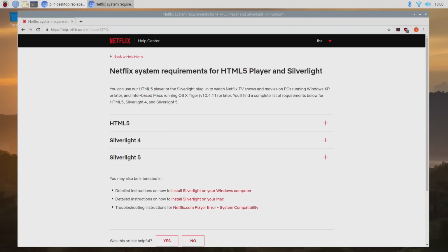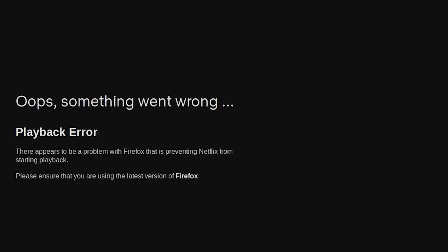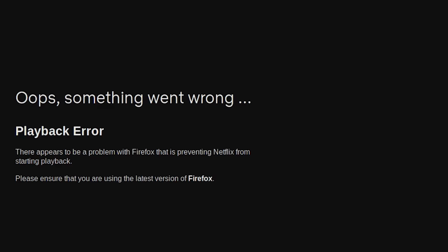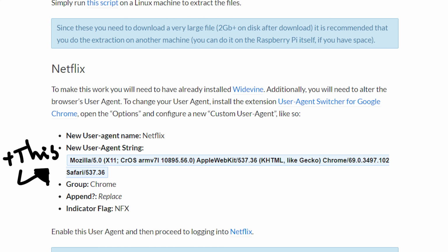Okay, so after some Googling and trying a couple other browsers, I came to the realization that Netflix and some other streaming platforms will refuse to play ball with the Pi due to DRM issues. There are some clever, hacky ways around this, mind you. By using the curiously named Vivaldi browser along with an extension and then a user agent hack, you can get Netflix and the Pi to work in cahoots.